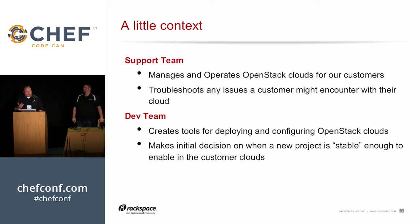And then we have the dev team, and Shep and I are part of the dev team. Our job is we create the tools for automation for deployment of these clouds. Right now that is Chef, as well as a bunch of Python and a bunch of Bash that all fit together to do a deployment. And we also make decisions about new software that is coming as part of the OpenStack ecosystem. We decide whether we think that piece of software is good for integration into our product, stable.